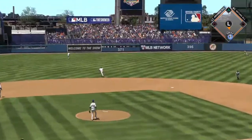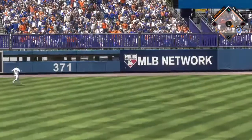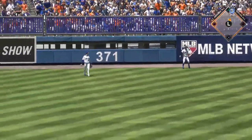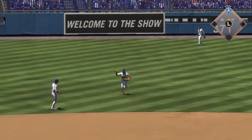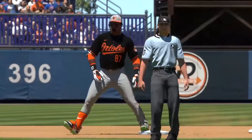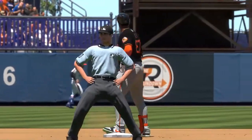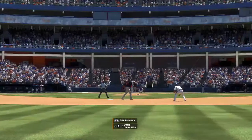There's a drive out toward left center field. He takes the turn and heads for second, but that'll hit off the wall in left center, and he'll pull into second with one away. That is six. The first baseman, Antonio.